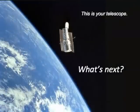I just want to point out that this is your telescope. If you're a taxpayer here in the U.S., in a very real sense, this is your telescope. All the data, all of these images I've shown you, all the data that Hubble has ever taken is free and available for you to download. Every year Hubble has a call for proposals where astronomers around the world propose their great ideas to observe with Hubble. Anyone in the world can write a proposal to observe with Hubble. So it really is a community telescope.